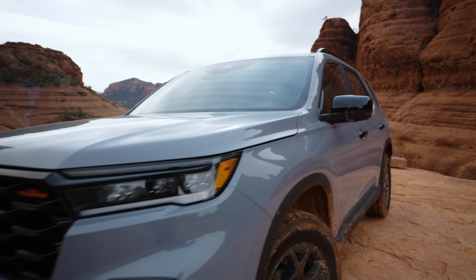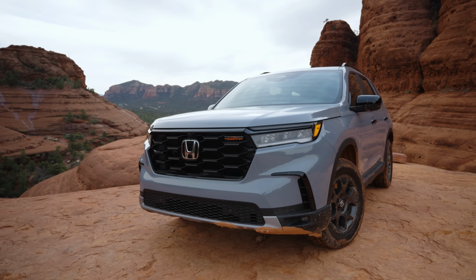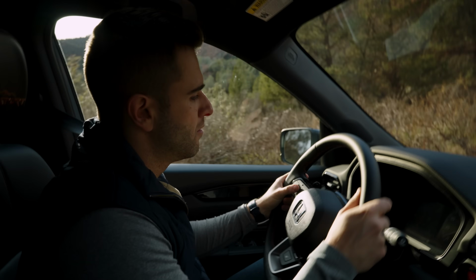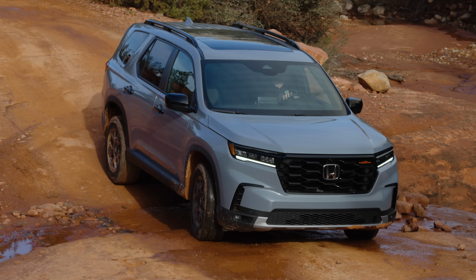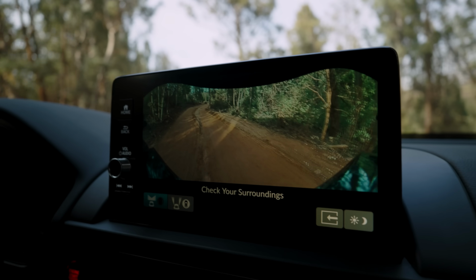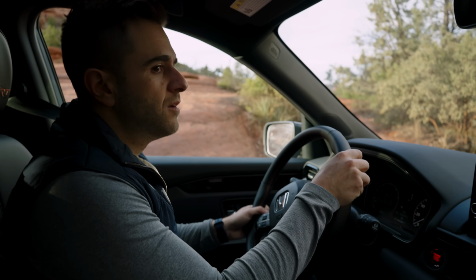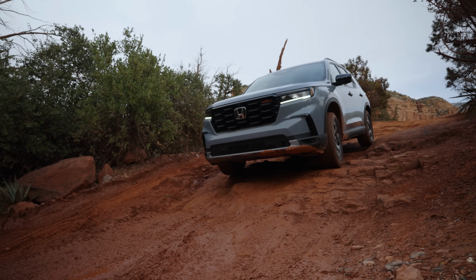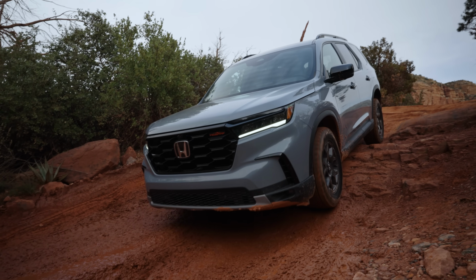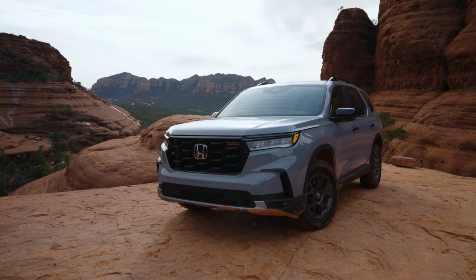After a few hours on the trail with the TrailSport, that's weird to say, the Pilot really held its own. We knocked the skid plates pretty consistently, but the engineers reassured us that they built them strong for a reason. My favorite feature was the Trail Watch camera system, which made it much easier to navigate ultra-tight sections of the trail. This is not a body-on-frame off-road monster, but most people would be surprised by how capable the Pilot TrailSport is.